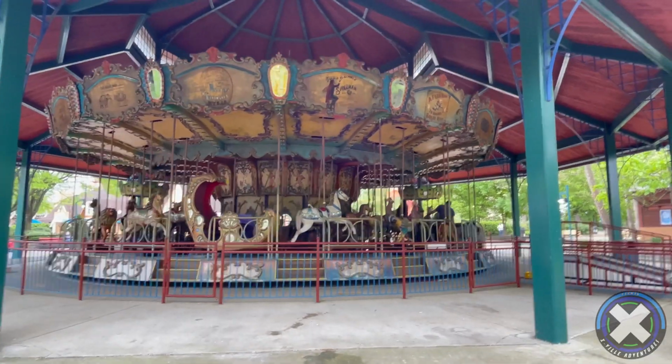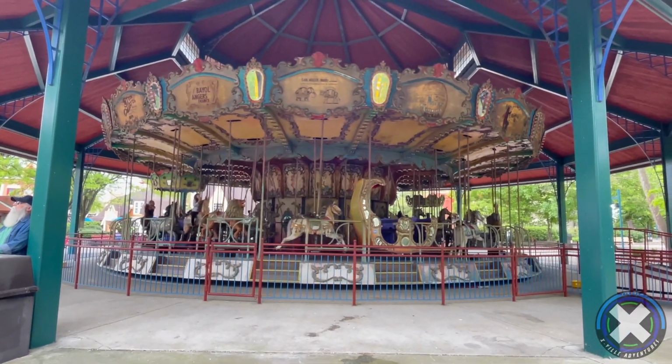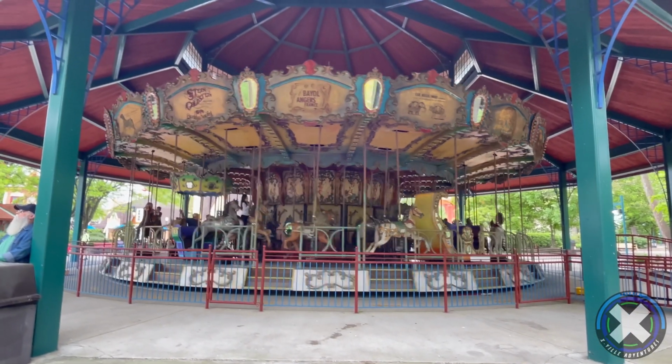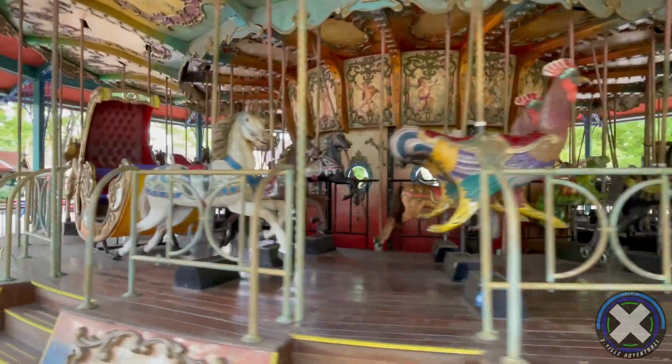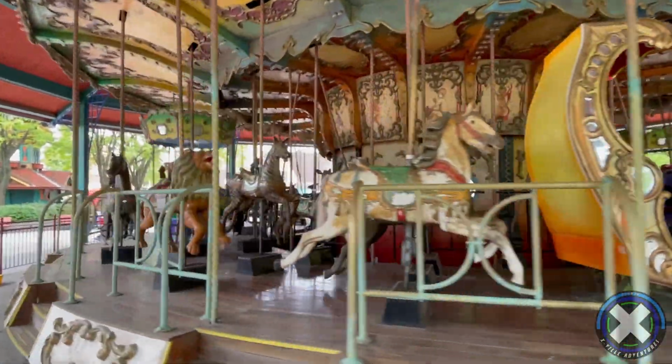But as I said, I really love this carousel. It is over 100 years old, built in 1914. There's even a dragon, some chickens, a zebra, a lion. So I'm going to say this right here, right now. I'm going to make it a goal to ride every carousel we come across. How does that sound? Sounds good. We're going to start with this one here.